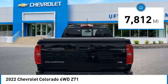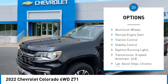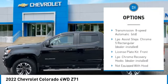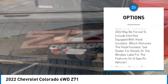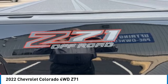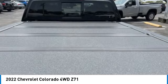Here are some of this vehicle's great options: sliding rear window, tire pressure monitor, four-wheel drive, tow hitch, heated mirrors, aluminum wheels, remote engine start, traction control, stability control, daytime running lights. Your new ride is just a phone call away.